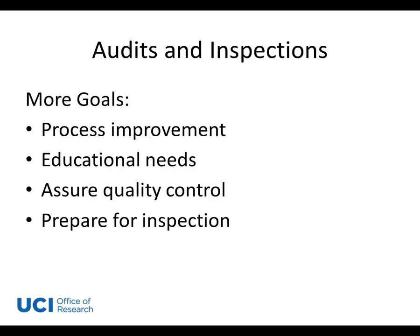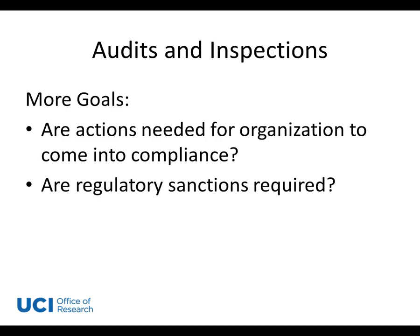We want to assure quality control of the documentation, and we want to always be ready to prepare for an external inspection. When we come out, we're going to ask ourselves, are any actions needed for the organization to come into compliance? That would either be your department or the IRB itself. Is there something we could have done better to help you prepare for an audit? And we always consider whether there are any regulatory sanctions required.